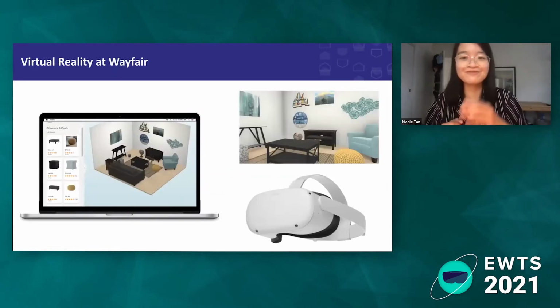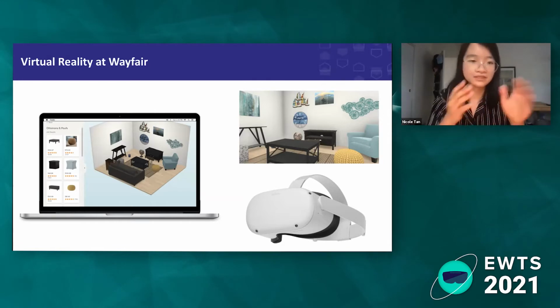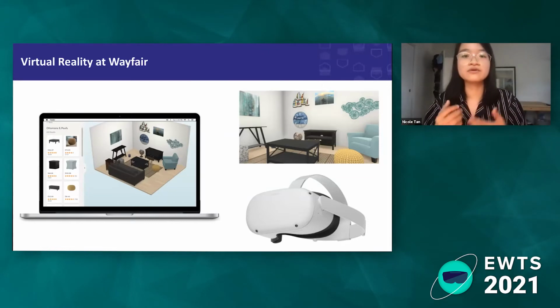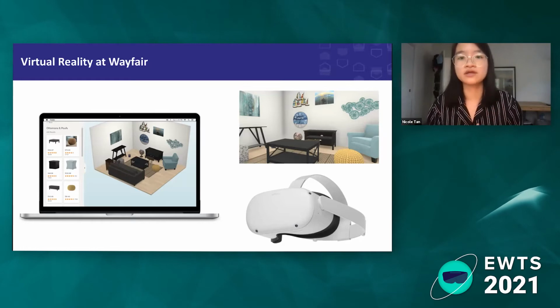For a company like Wayfair, virtual reality is useful because it helps unlock an immersive life-size design experience. Some of our experiments in this space include creating a feature called 3D Room Planner, as seen in this image on the left, where a user could go online and in their web browser, plan their space in the 3D rendition of their home. The experience on the right, VR Room Viewer, took this one step further and allowed a user to wear a virtual reality headset and then step into the space that they just created online.